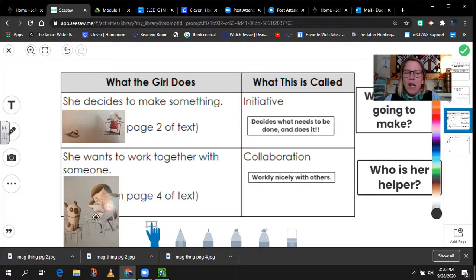A lot of you talked about how you worked with a friend or how you helped your mom or dad to cook. When you do that, what habit of character are you showing? Correct. Again, you guys are amazing. She is collaborating. She is showing collaboration. She is working nicely with her pet dog. Working nicely with others is collaboration to get the job done. And who is her helper? Who is her assistant? Correct. You guys said her assistant is her puppy.